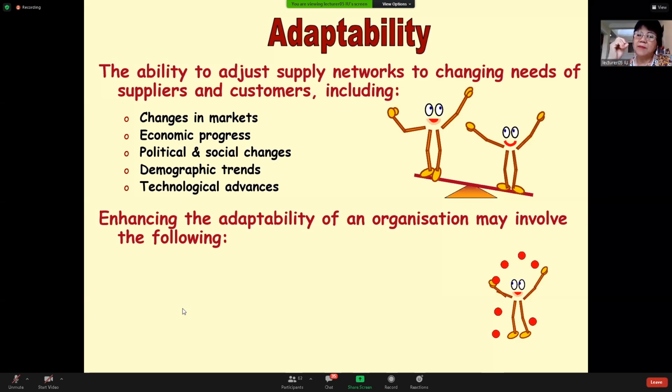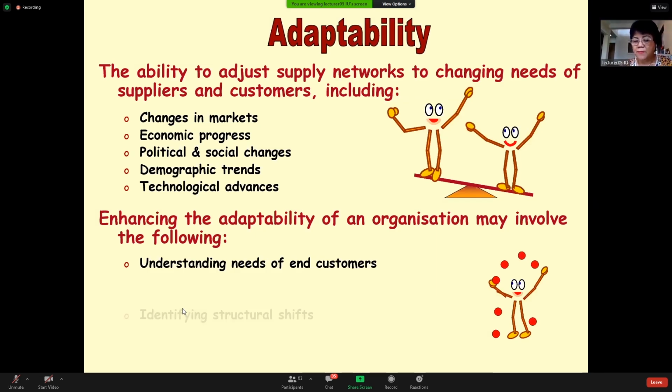Another thing in adaptability: enhancing the adaptability of an organization may involve the following. Understanding the needs of the end customer. How can we understand the needs of the customer? In the market, you have some companies that specialize in market research, just to understand the needs of the end customer. That includes interviews, surveys, and so on, to fully understand the needs of the end customer.